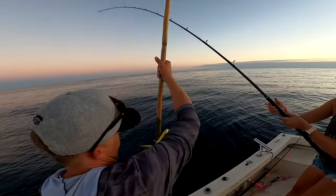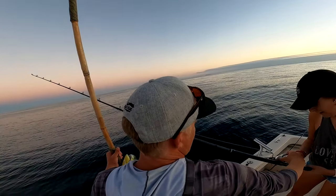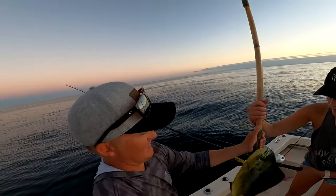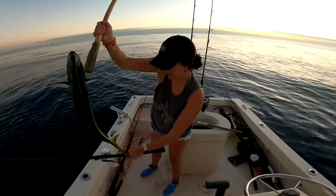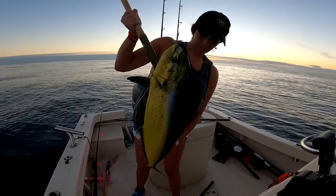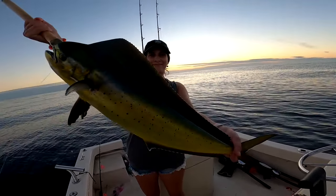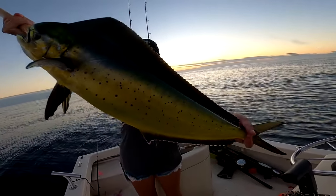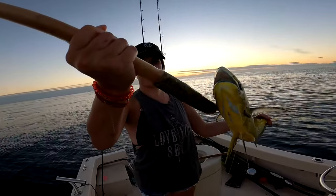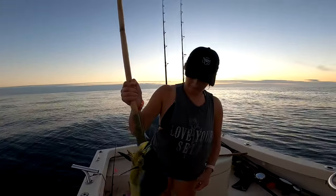Got him! Yay! Nice. Free spool with the clicker on. Down a little easier. Hold that one up, baby. There you go. Okay. Nice one. Your second Dorado. Nice. Yay! Baby. Gosh, they're such beautiful fish and tasty.